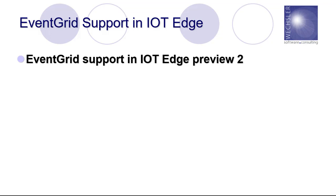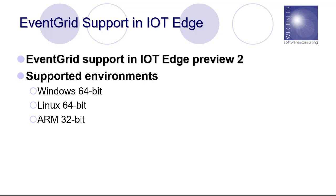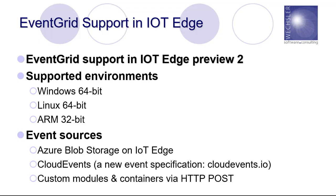So it's very flexible and globally available in Azure, which is pretty cool. The new thing about Event Grid support in IoT Edge is that the Event Grid runtime, so to say, is not running on cloud in this case, but it's running on the IoT Edge device. The supported environments are Windows 64-bit, Linux 64-bit, as well as ARM 32-bit. Normal event sources are, for example, Azure Blob Storage on IoT Edge. Any sources that use the Cloud Events format.